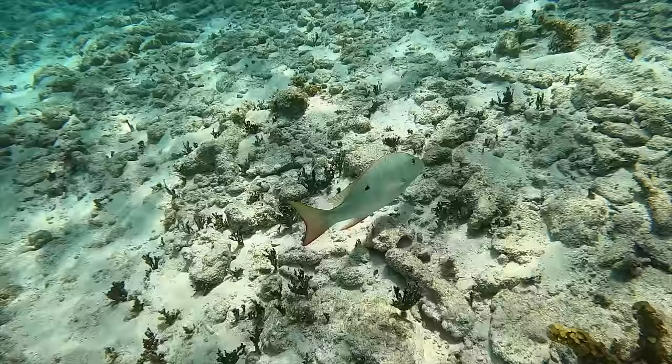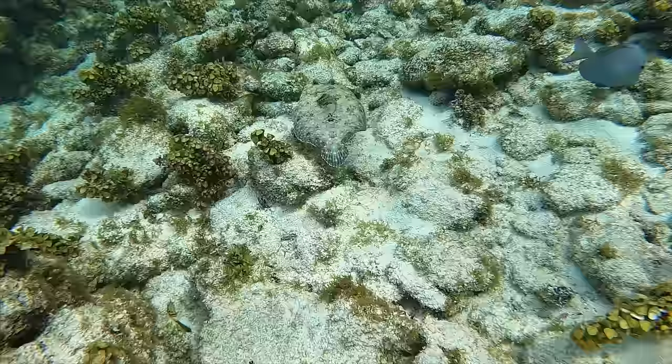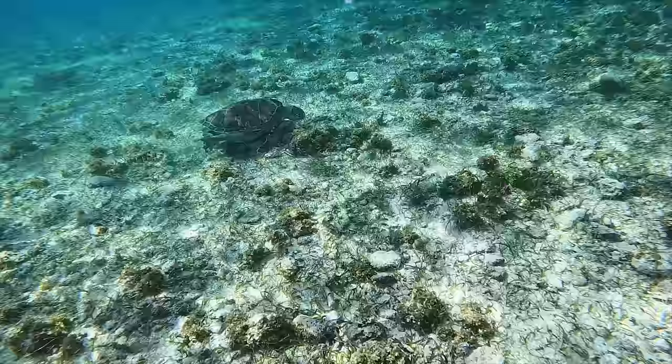And this is a big mutton snapper swimming along. This is one of the most desirable and delicious fish on the reef. That was definitely a keeper. I'd be trying to catch that if we were fishing. And then a flounder, a peacock flounder swimming along. Not very good to eat, but a beautiful one. And then this was something that my dad filmed.